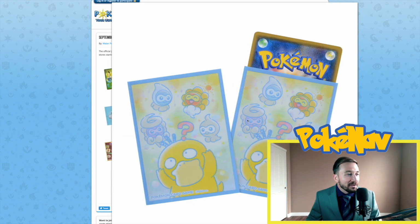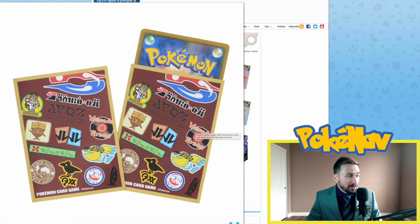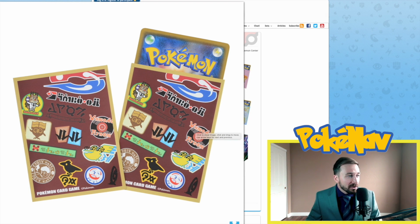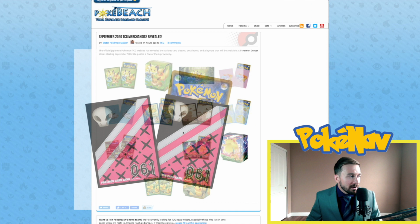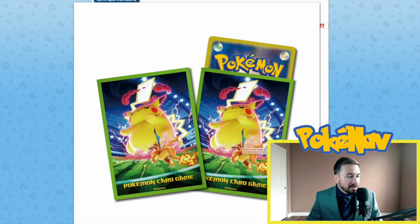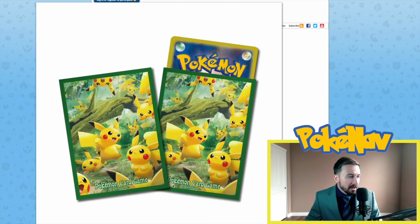Great aesthetic value. And there's Psyduck looking confused as ever. This one right here, I don't really know what they're going for. It kind of looks like maybe stamps or a travel type of theme that they're going with. But all in all, pretty cool. Here's some of that Team Yell type of logo on this card. Pretty interesting. There's the Vivid Voltage, Shocking Volt Tackle artwork on these sleeves. There's the deck box.